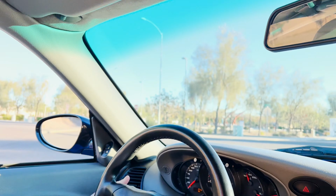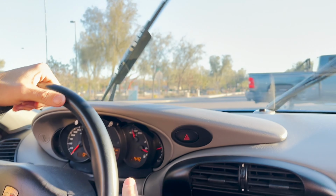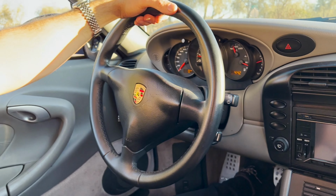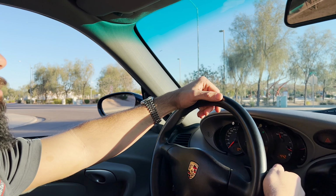Horn works. Now wipers. The AC, the fan does work.